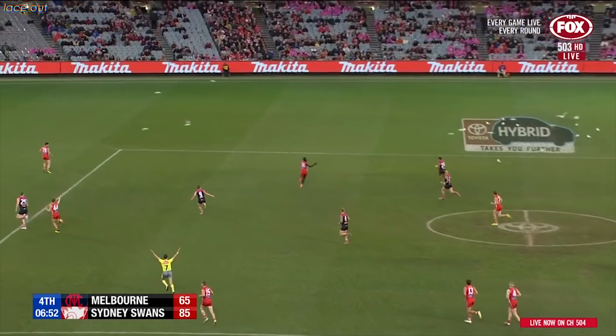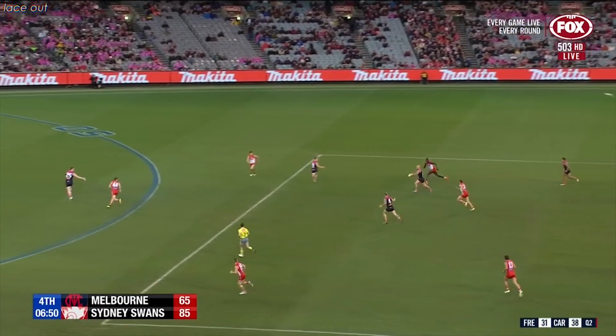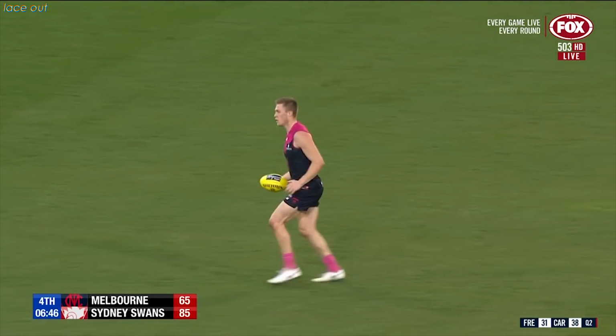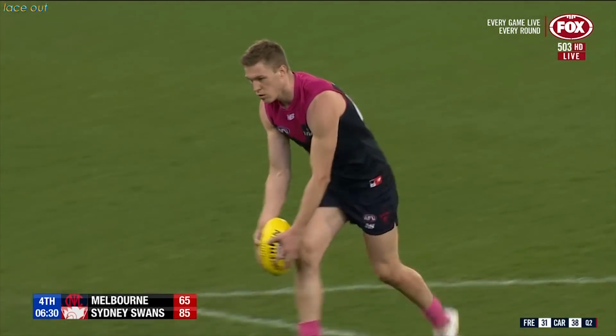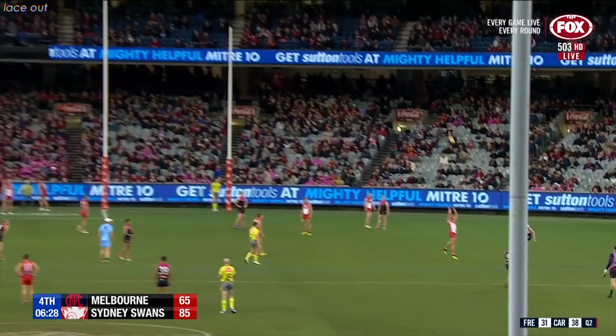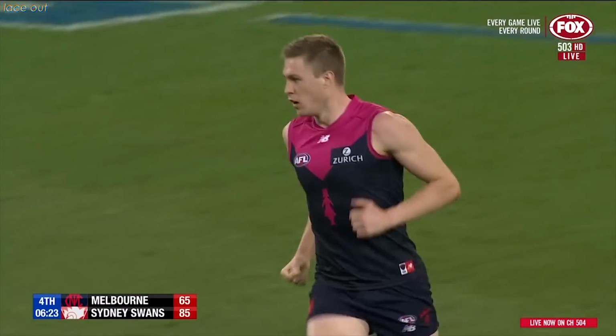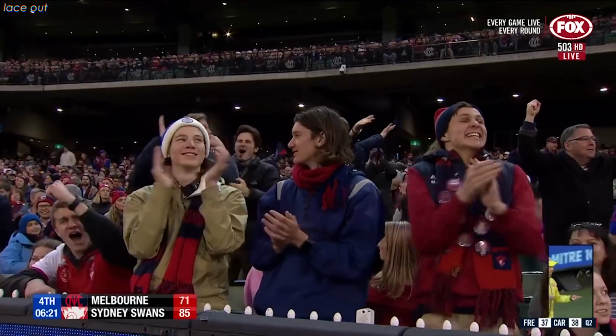Go over the circles to Jay Kennedy-Harris. Gives it off to Jones. Good linking play here from Melbourne. What can they finish and find? Tom McDonald. That's the kick they've been looking for. McDonald from 50. Good looking ball. Great kick. They're back within 14 points here, Melbourne.